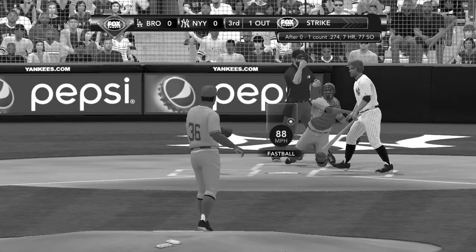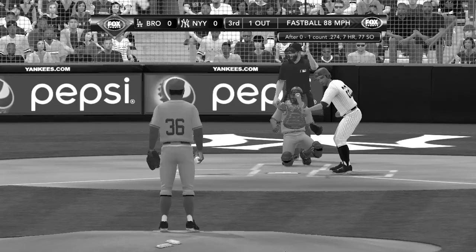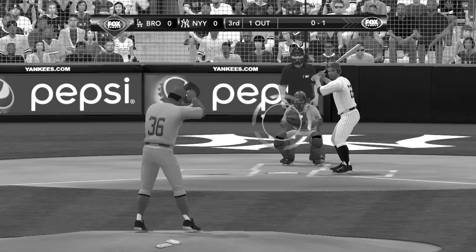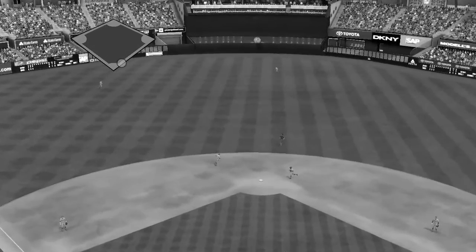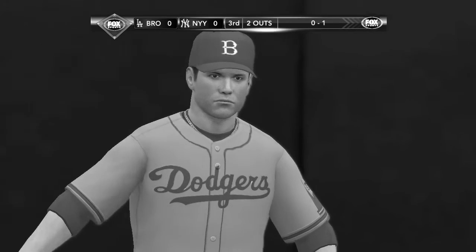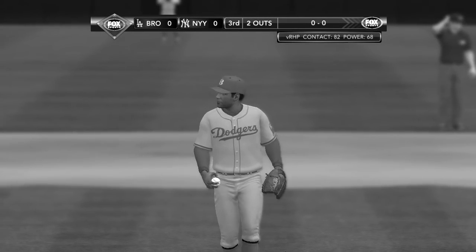Now 0-1. Watch that fastball go by. Oh, what a drive. He smashed it. And it's caught by Snyder. 2 down. And Rizzuto's batting.